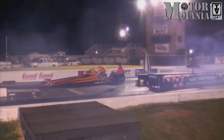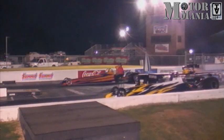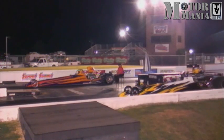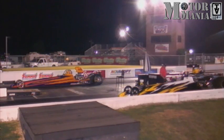We're in Folk Race Cars round number 3. Again, $40,000 to win, total purse of about $70,000. Here's Jason Folk, Thunder Bay, Ontario runner, up in Canada, taking on West Monroe, Louisiana's Brandon Caples.